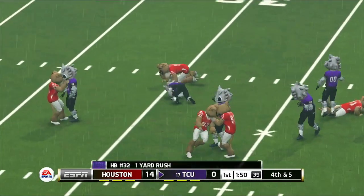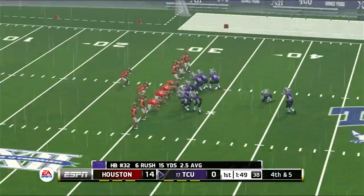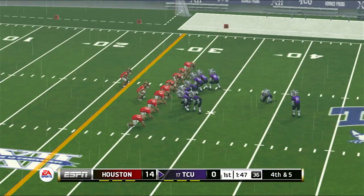He's tackled at the 32-yard line. And he manages to get back to the line of scrimmage, and that's it. That'll bring up fourth and five.